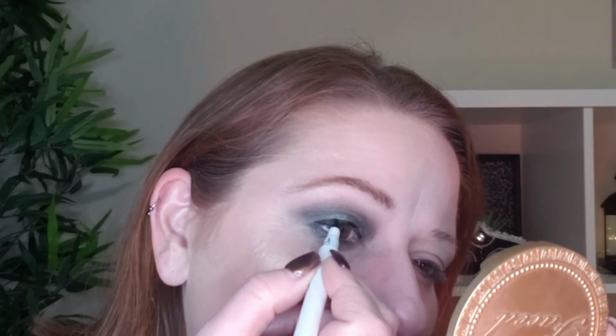It seems to be matte. It's not glossy. Now you see when you put some eyeliner on there, it changes the game, right? Am I right? Yeah. Okay, so we did get that.